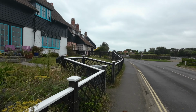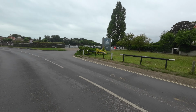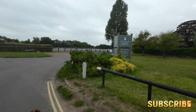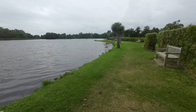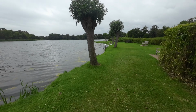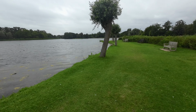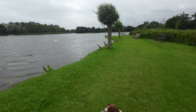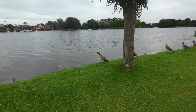So we're heading back towards the boating lake. Across the road, we've got the golf club and hotel down that road. Right, so this is a hand dugout boating lake. Might just have one more drone flight from Thorpeness. They're noisy.